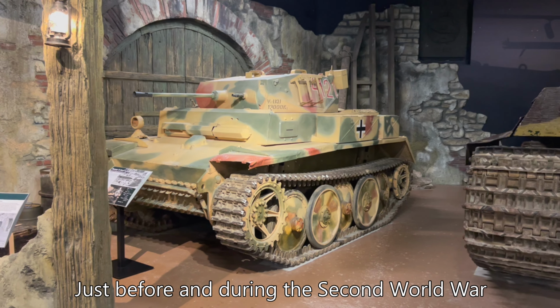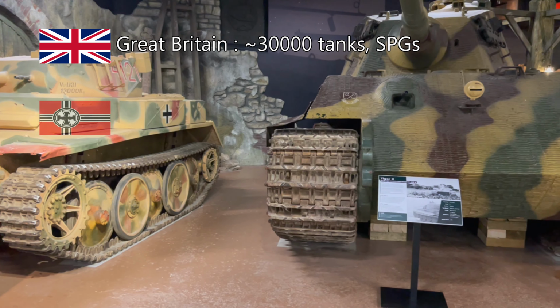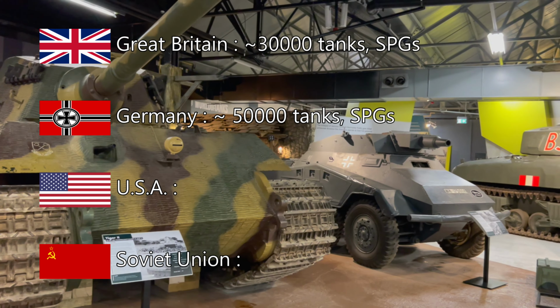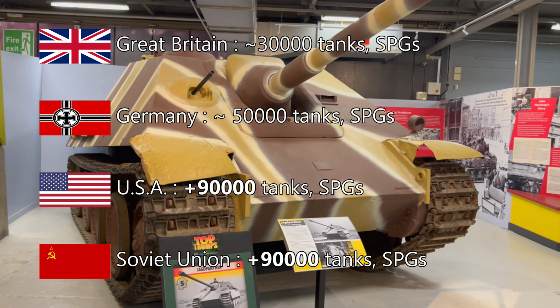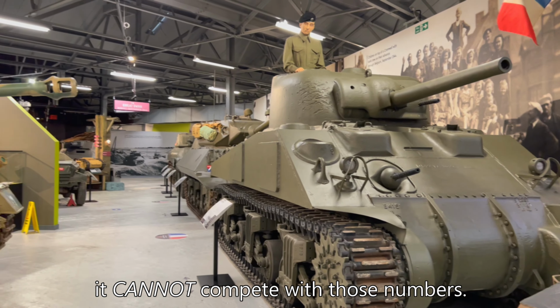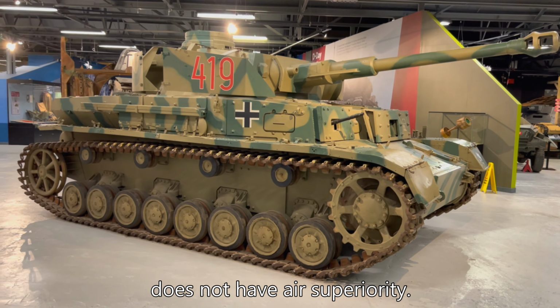Just before and during the Second World War, Great Britain produced almost 30,000 tanks. Germany produced almost 50,000 tanks. The United States of America and the Soviet Union produced at the very least 90,000 tanks each. No matter how good, well-armed or armored the tank is, it cannot compete with those numbers, especially when the nation does not have air superiority.